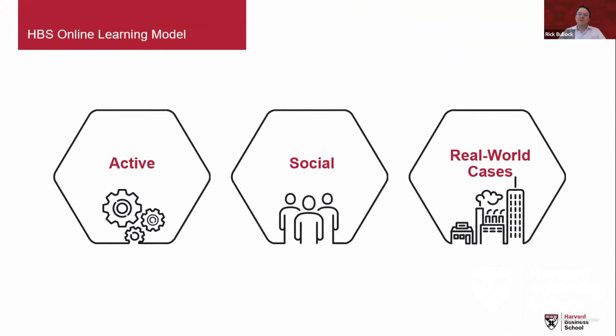So before we dive into the specifics about our courses in the entrepreneurship and innovation portfolio, we wanted just to tell you a bit about the HBS Online learning model overall. We think there are 3 key pillars that differentiate our courses. Our courses are active, social, and they're grounded in real-world cases. So the courses are active in the sense that they provide a wide range of interactive learning tools.